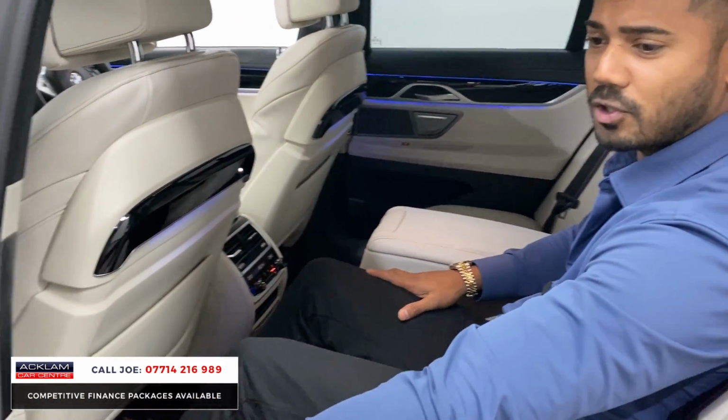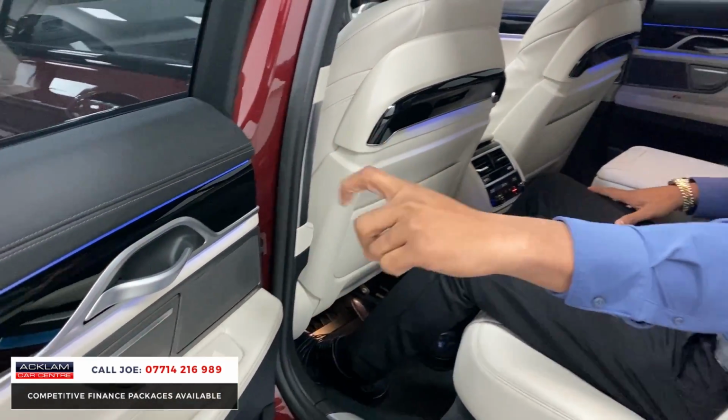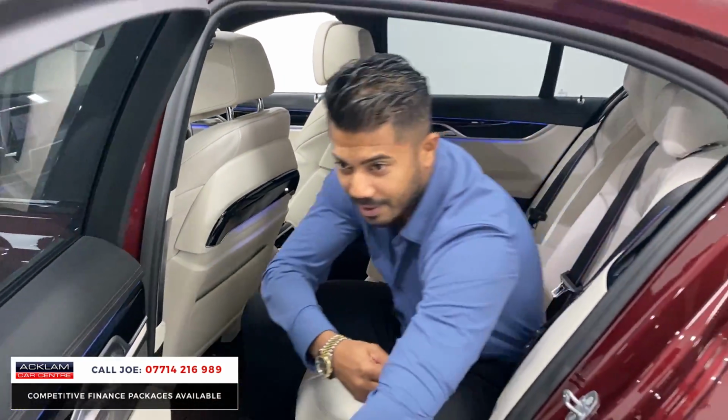More speaker system because it's got Harman Kardon. Not that you should be, and I don't condone it, but you have the little ashtray there, just in case you want to have a little smoke.